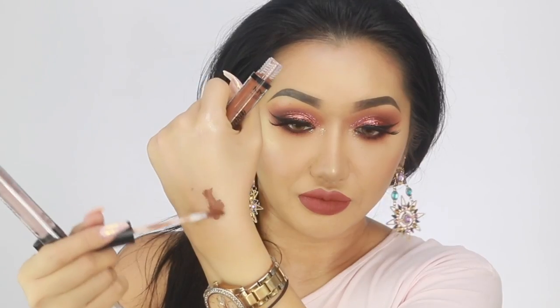This color is called Checkmate, and literally on your eyes, it's so pretty, guys. It's a really warm chocolatey brown. Ooh, so pretty. What I like about it is that it doesn't dry too quick where it's too powdery. The formula is really nice. When you blend it out, it's so pretty.